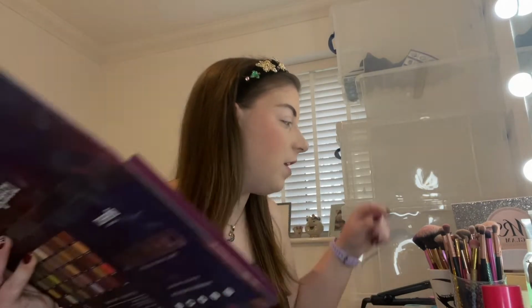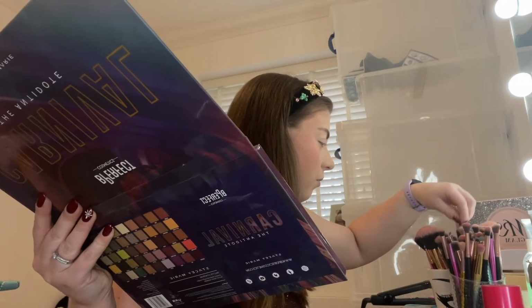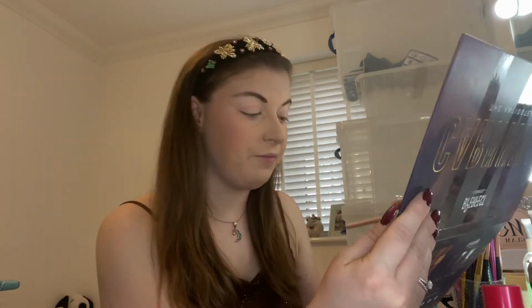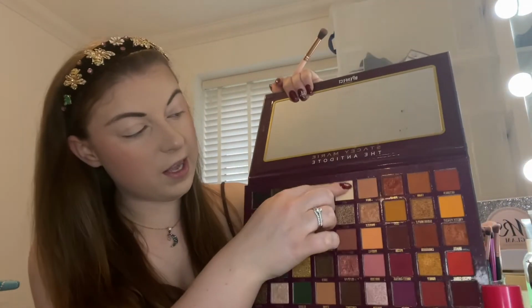So, anyways, I think I'm going to go with my Carnival, the Antidote palette, and I'm going to go in with a sort of brownie tone to start with in the crease. So let me get a crease brush. That's not one that I want. Do you know what? I need to clean my brushes as well. Terrible behaviour. So I'm going to take, I think, the colour Buff, which is this one here, which is like a light brown, just to sort of carve out the eye.